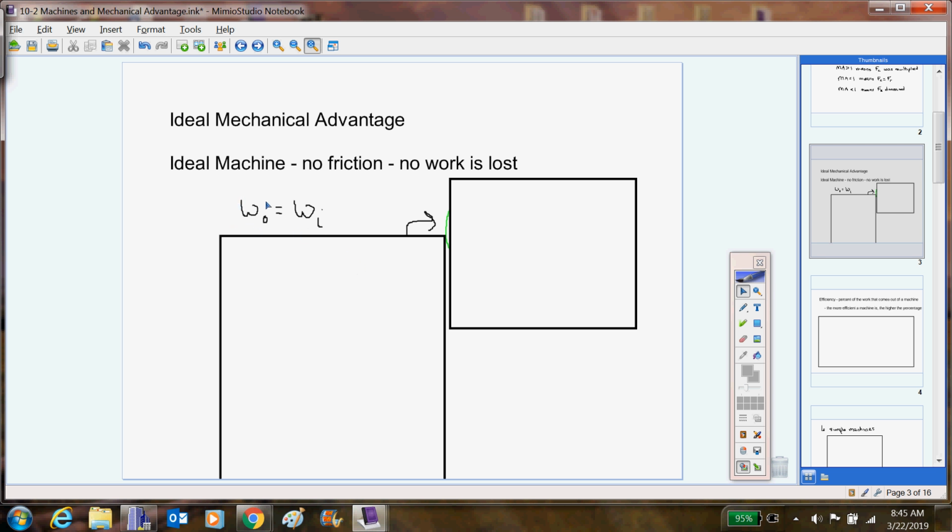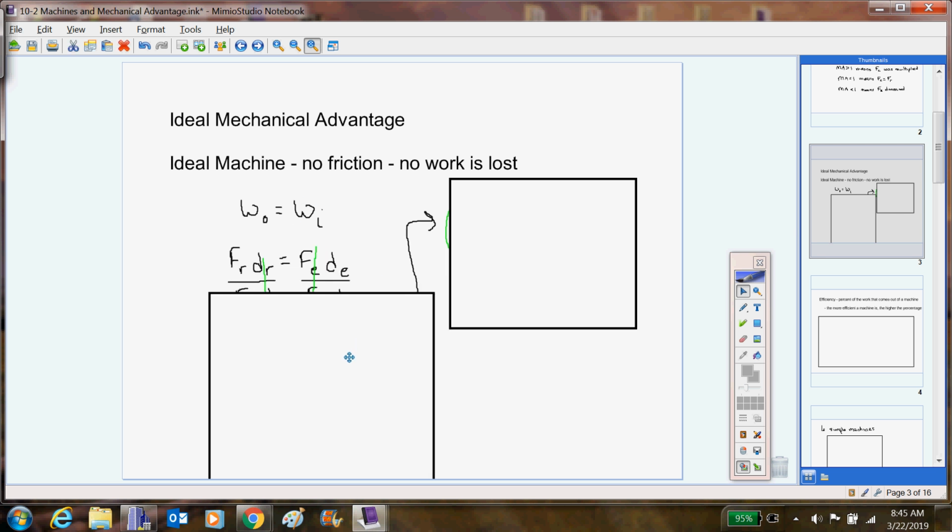So the work out is what we call the resistance force times what? What two quantities go into work? Force and distance. Good. So the work out is the resistance force times the resistance distance. The work in would be the effort force times the effort distance.